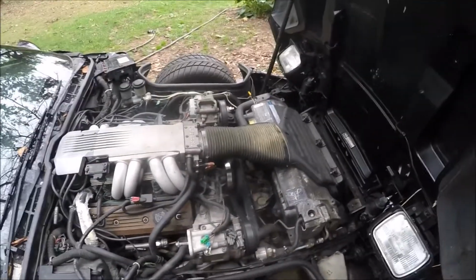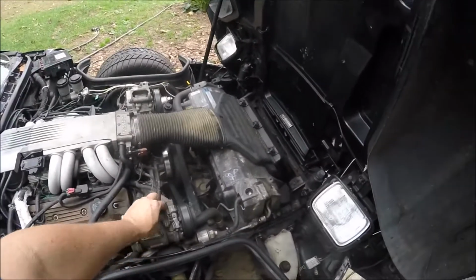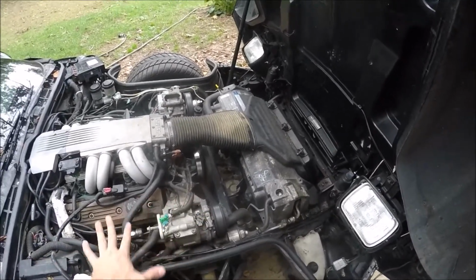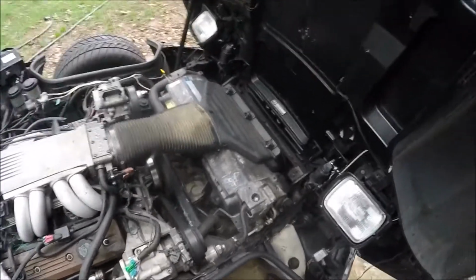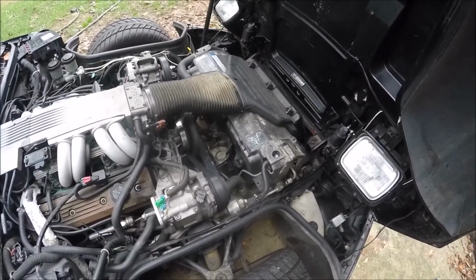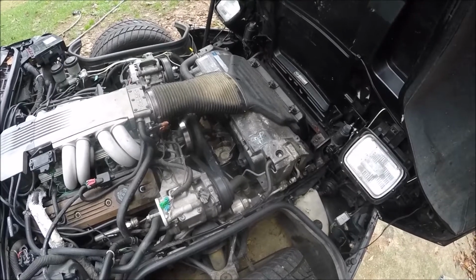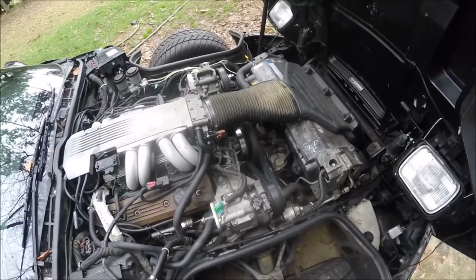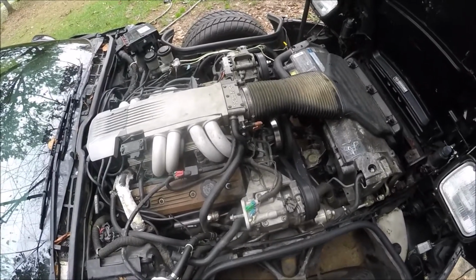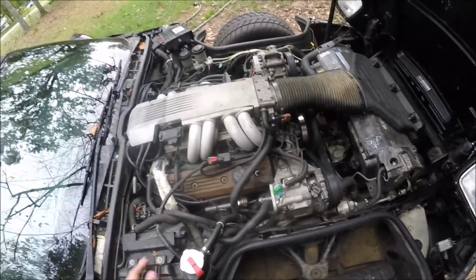For those that know Corvettes, know something is missing here. Of course, this is the plug for the AC compressor. It's unplugged right now because the AC compressor is not all hooked up. And you see where the dryer is. I already took the dryer out because it wasn't hooked up. So I'll be putting that back in because I will have working AC. But those that know Corvettes know something's missing right here. Something pretty big.